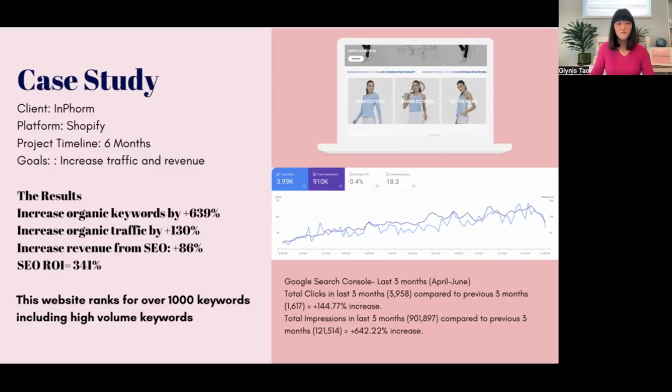So after about 3 months or so, we started to see an uptake in their organic keywords and organic traffic. And this graph shows you, we started in January, and in the time period between April and June, you see that they've increased their organic keywords by over 639%. We were able to increase their organic traffic by 130%, and they had an increase in revenue just from SEO, so just from the search channel, by 86%, which equals an SEO ROI of 341%.